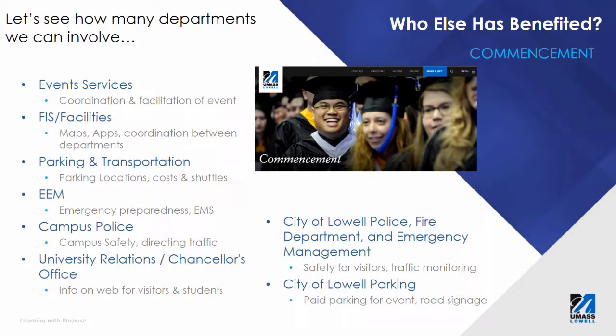Okay. So commencement is one of the biggest events we have on campus, and there's a lot of coordination between a lot of different departments, as you can see. I think this spring we had around 3,000 students graduate. So the students and their families and all the people involved in running commencement is a lot to coordinate. And we also have a morning and an afternoon session. So we have to do it twice in one day.